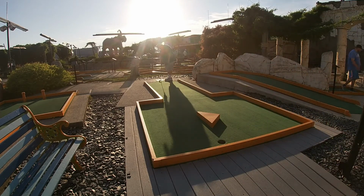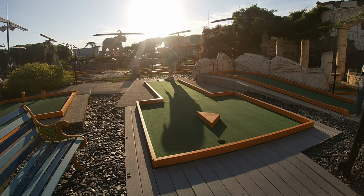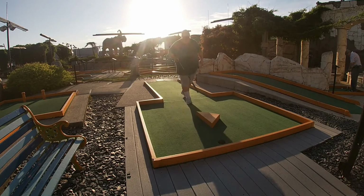And this will be Trent Hatfield to complete the A division. Tonight we have 4 players in A division and 9 players in the B division. There's a shot on its way. It looks a little quick. Oh, 360 around and still managed to fall. Good break there for Trent.